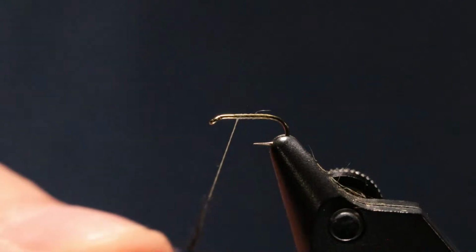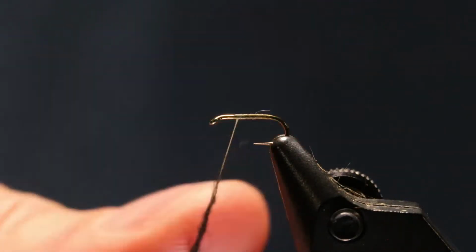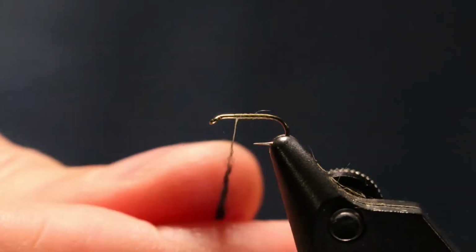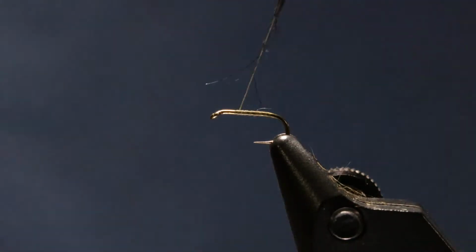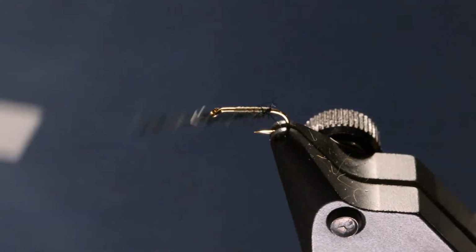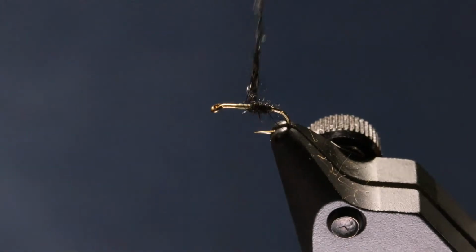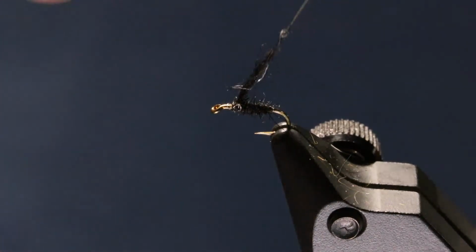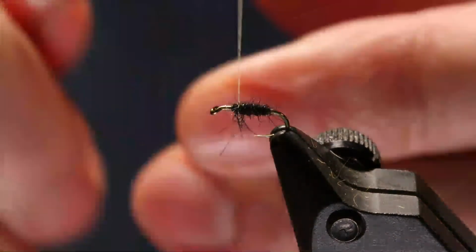Okay. So all I'm doing now is twisting up my black hare's mask Nature Spirit dubbing. I'm not going to put too much of it on because I did last time, and this is a smaller fly. So you see I've got it right here. Bring it back so that dubbing starts. If you have to burn up some thread, burn it up on the front. So I'm going to make this a little bit smaller, or shall I say thinner. That looks good. This is going to be a small one.